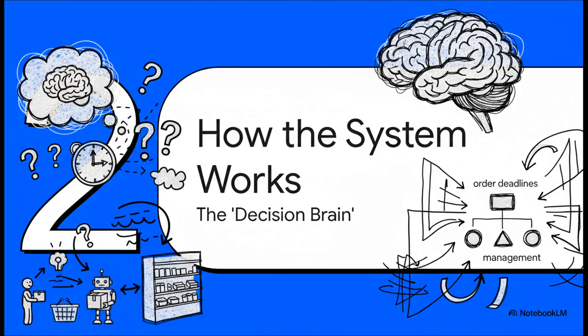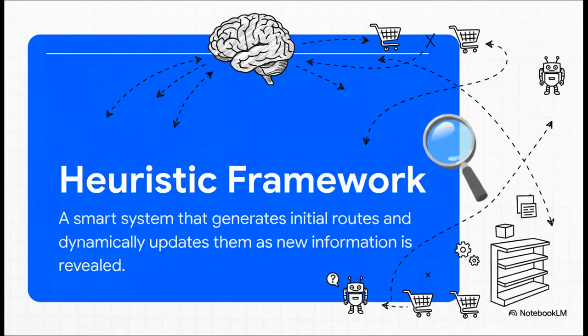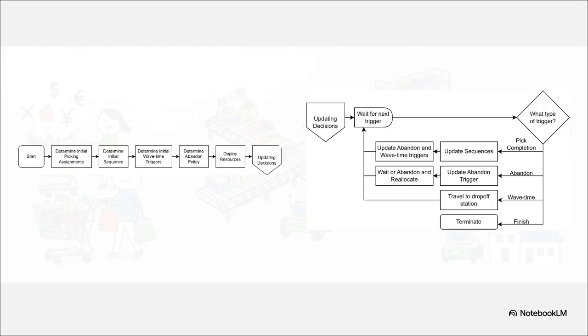Well, you need a really, really smart decision brain running the whole show. And that brain is what the researchers call a heuristic framework. But let's break that down. Just think of it like Waze or Google Maps for your store. It doesn't just set one plan in the morning and hope for the best. Nope. It creates a smart starting plan, and then it adapts second by second based on what's actually happening in your aisles.